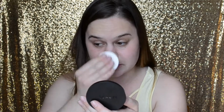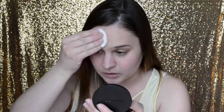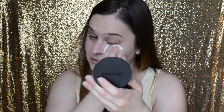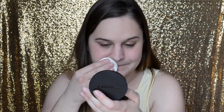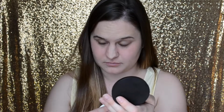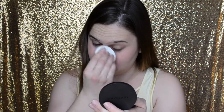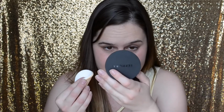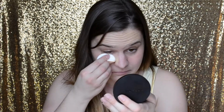So it comes off a little more orange than my skin, but I'd rather have that because it looks like once I blend it out, it doesn't look that orange. So it's really orange right there, but then once you actually work it in, it's not that bad. And so far, it's not.